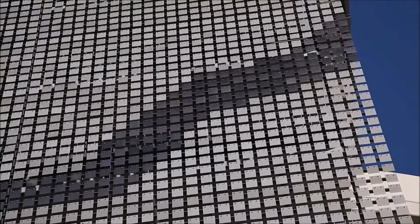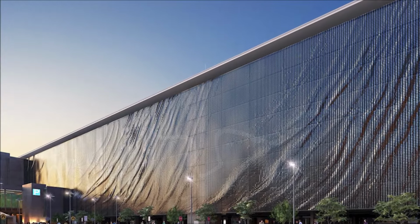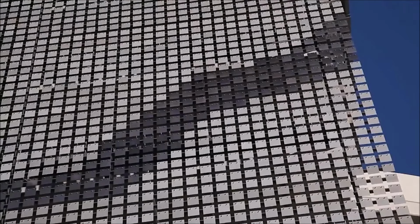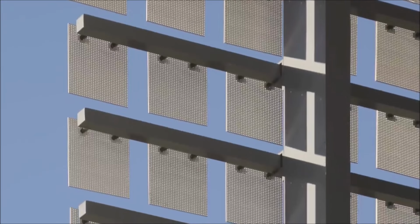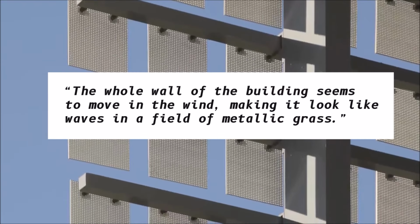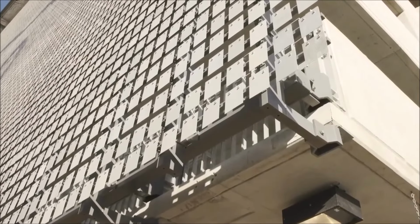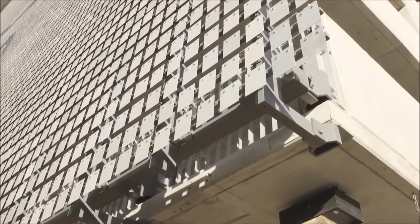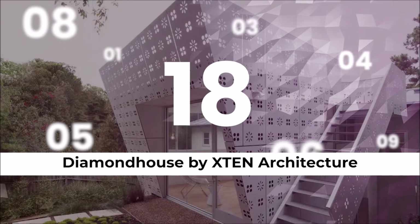The individual panels are only hinged on one side, so they move with the wind to show the complicated patterns of wind chaos. Khan's work tries to test and change how displays can interact with their natural surroundings. This gives the viewer a piece of art that is always changing. Khan said, "The whole wall of the building seems to move in the wind, making it look like waves in a field of metallic grass. A silver skin that ripples lets in natural light and air. As sunlight breaks through the facade, it creates complex patterns of light and shadow on the walls, floors, and cars inside."